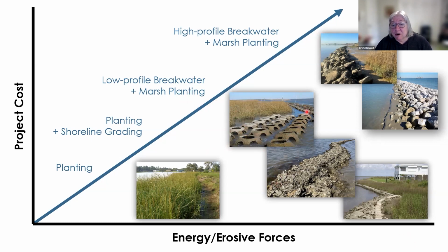These are some concrete balls that have been experimented with. If you leave those out long enough, you can get oyster reefs along them. Oysters make great breakwaters. And if you are in an area where you have a lot of energy, which we call high profile energy, then you might need to put a lot more material in there to knock back the energy of the waves so you can protect the plants.